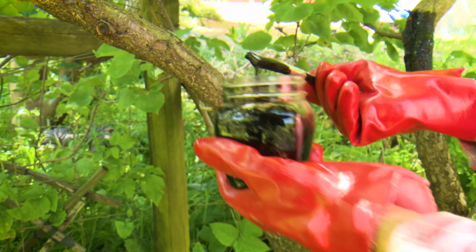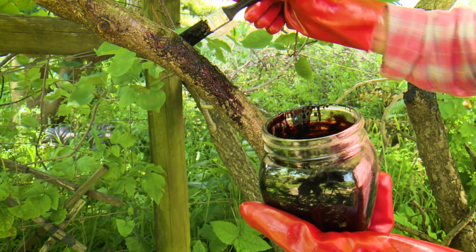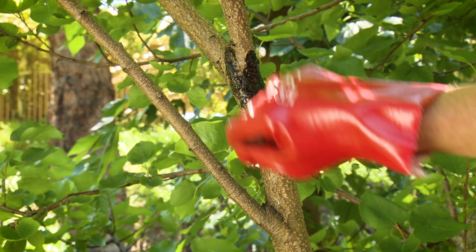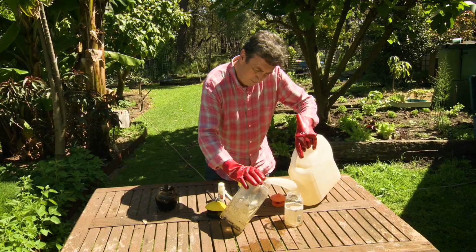Painting it on is just as it sounds. This is a pheromone-activated insecticide that gets the fruit fly before they sting the fruit. You have to paint it over the branches though, and if it rains, you're going to have to do it again. The trap option is the easiest.